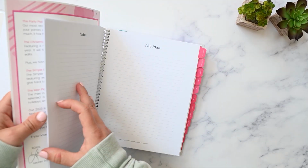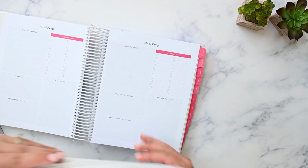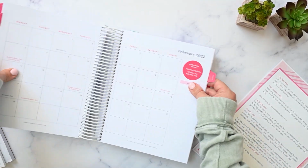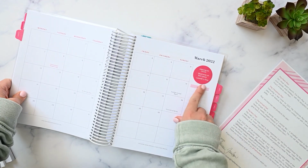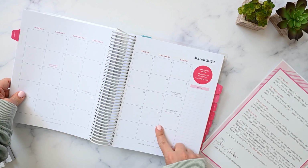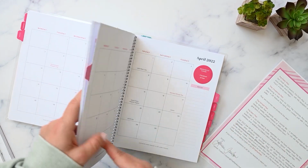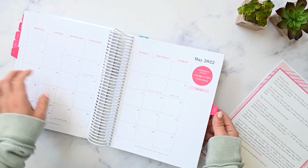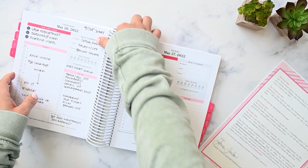So there's lots of planning pages at the front. There's meal prep pages. You've got your monthly spread, and each one has like an organization suggestion. We've got lots of different holidays and special days printed here, and so we are in May. Let's go back to the daily page that I wrote on.